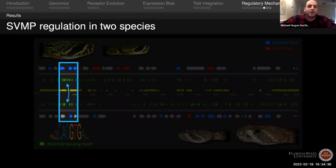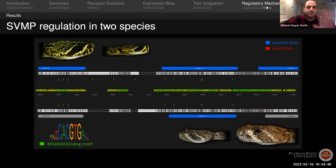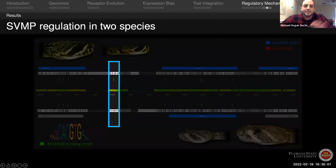So now I want to zoom in on these 3 juvenile biased eastern diamondback genes. Only one of these is biased in the western diamondback. So now we're zoomed in. And now we can see 3 additional BHLHE40 motifs for the eastern diamondback compared with the western. And so they're right here. So now we can single one of these out and zoom in again.